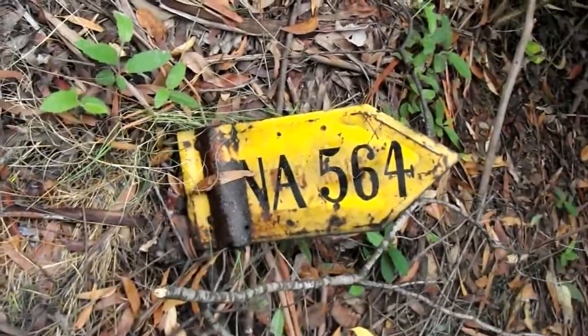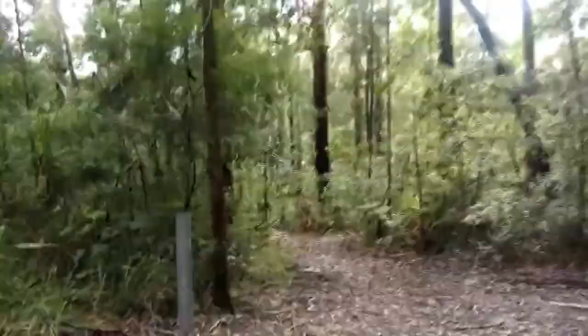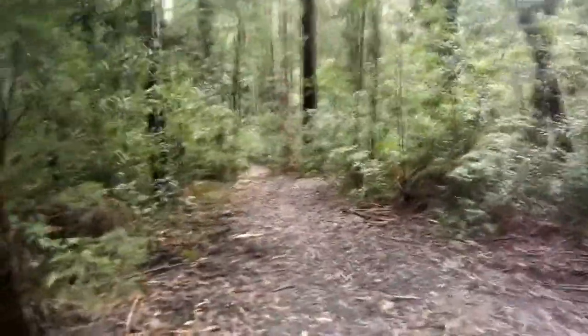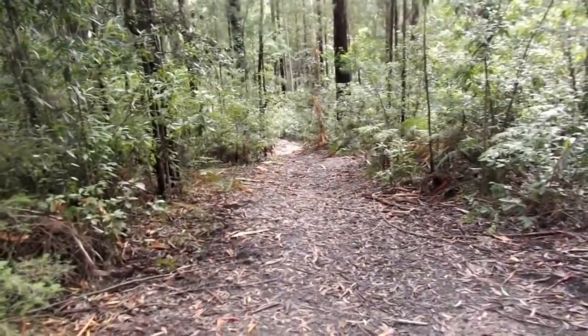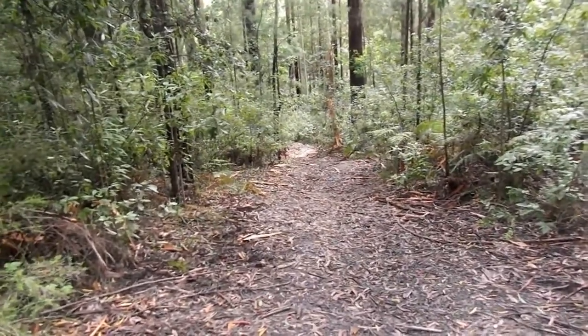NA 564. Don't know what that means, but cool. And now, this is the next section of the Abbotts Falls Walking Trail. I didn't go any further than this last time because of how steep that is, and I had the missus back at camp. This time, I'm going to do it.